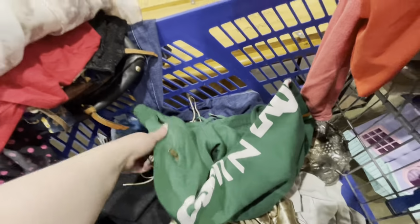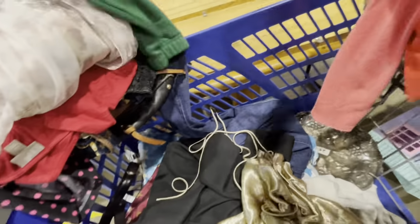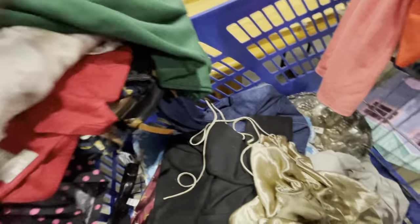Okay, not sure if I'm getting these. They are Boys in the Hood. They go for, like, 20-ish. I don't know. It's a question mark. They're size large.